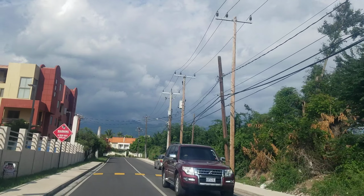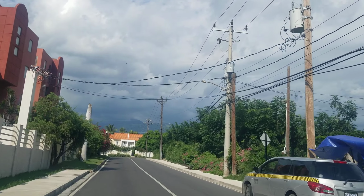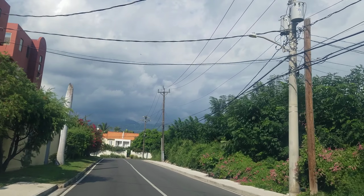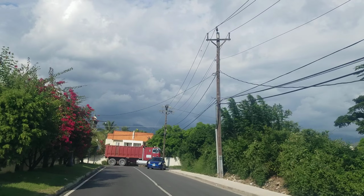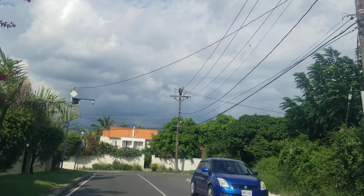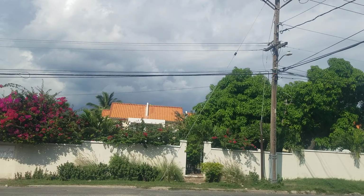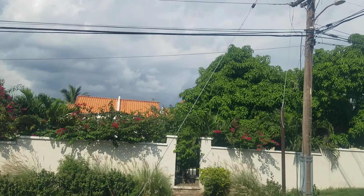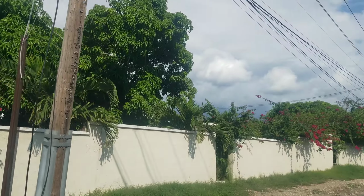On the left is the Hampshire. That one is completed. It's the same company that's building the Cambridge. And over here now is the Argyle. This one on the left is also completed. So we're just going to spin around and take a look at them. So this is the New Kingston area.